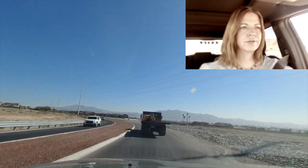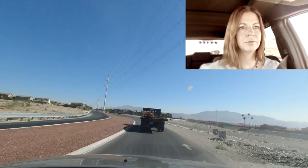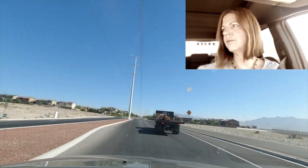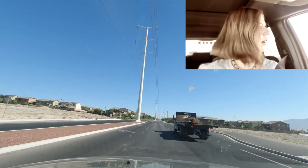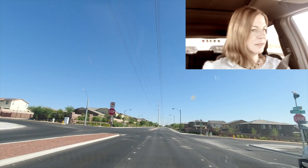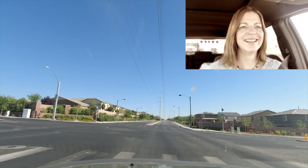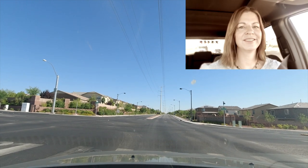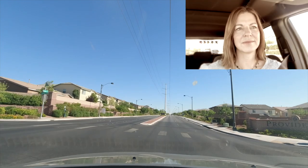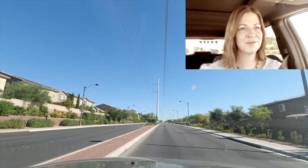So now we are entering the Providence Master Plan Community, and this obviously was named after Providence, Rhode Island, because the builders wanted to have a core sense of family sensibilities. They have some walking trails here. It's just a pretty long road.